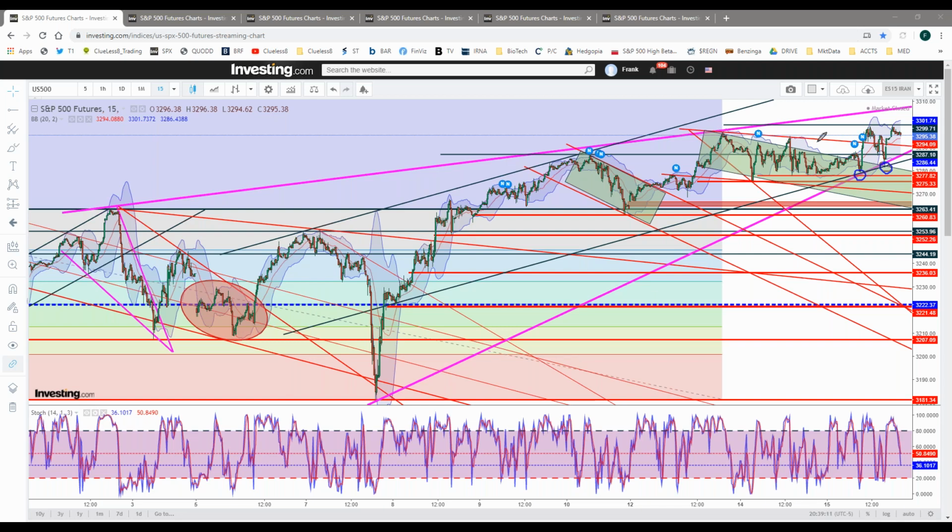So saying all that, basically what it did, which was almost picture perfect, is the market pulled back in the afternoon and retested this bull flag. This green shaded area obviously is a bull flag. Here was another one. And I did say that we're going to break out of the bull flag, and that's exactly what happened. And we hit new all-time highs.